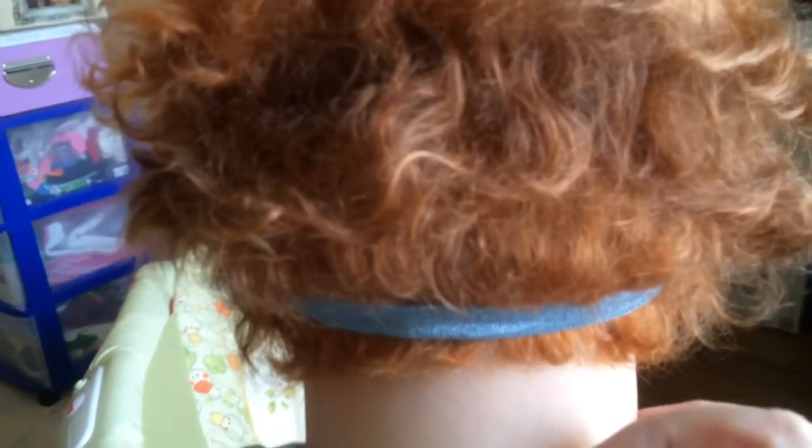Now I'll show you the back of her hair. See, she's got a darker red, and it's a little frizzy there because she was laying on it. Let me touch this. There we go. But she is super, super adorable. I just love her, love her, love her.